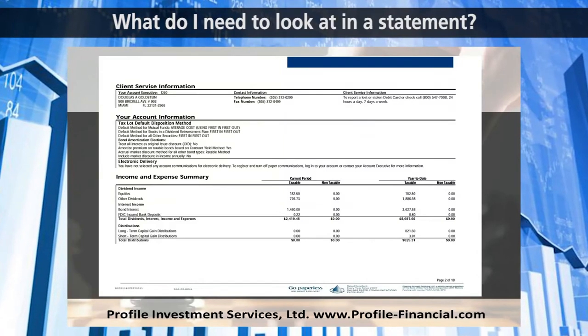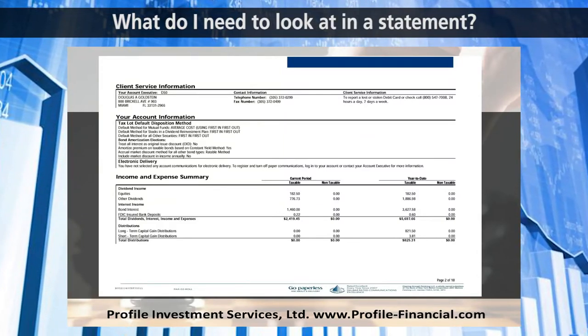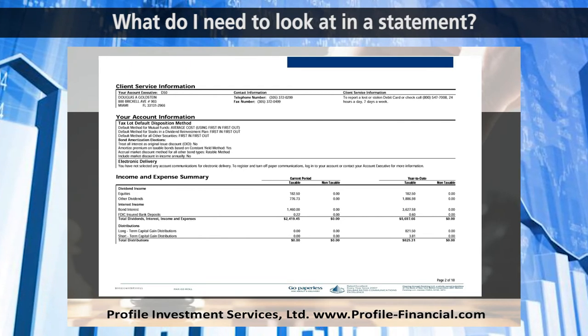Going on to the next page. Here you get some basic information. Of course, there's contact information for us and for the U.S. brokerage firm, the office in Miami.